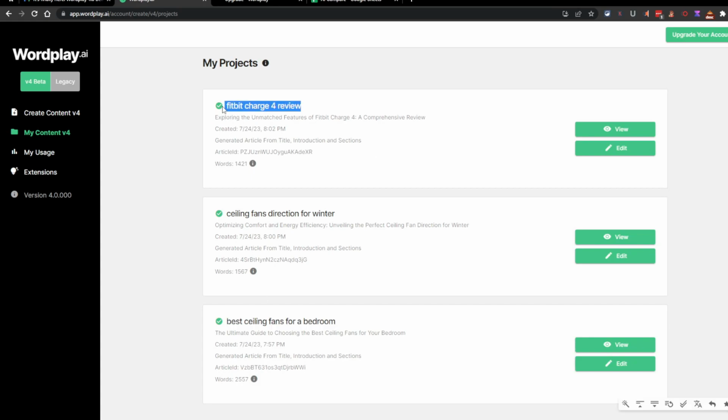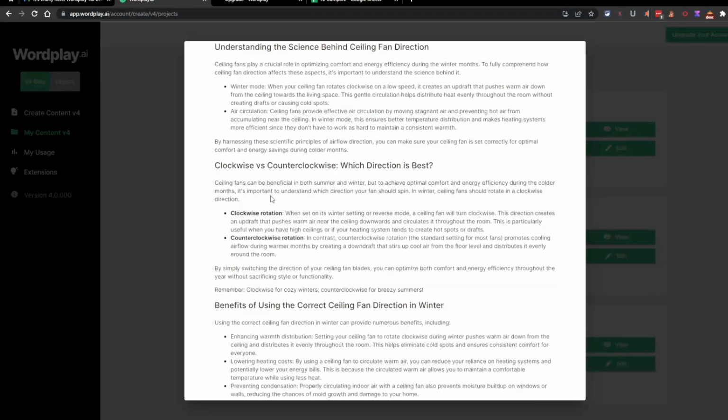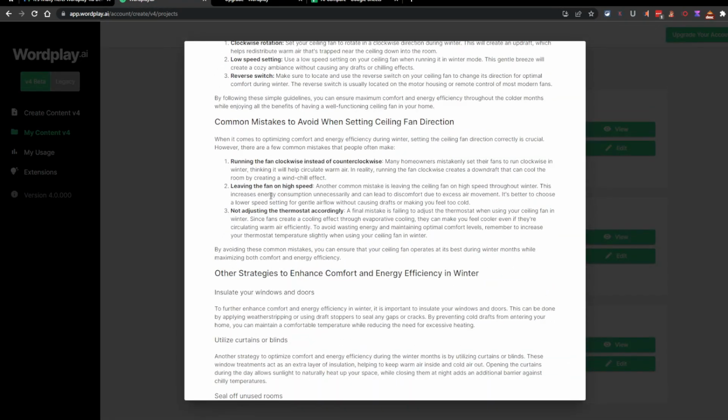Personally, I wouldn't use it for reviews. I wouldn't use it for roundups. But info posts, that's promising. That's a promising looking article. I'm not terribly upset with that.